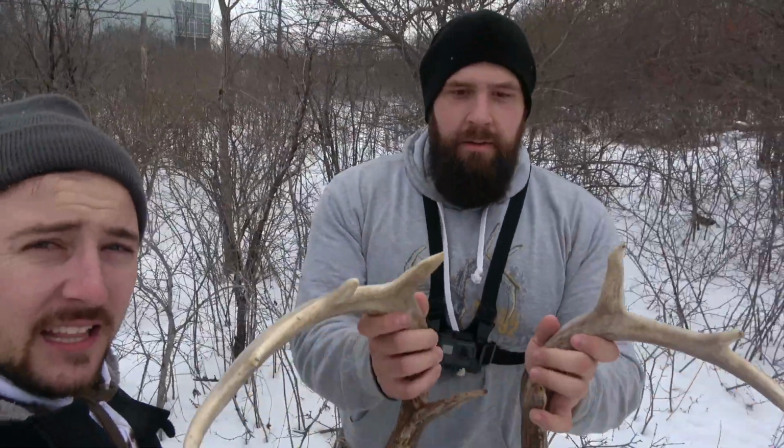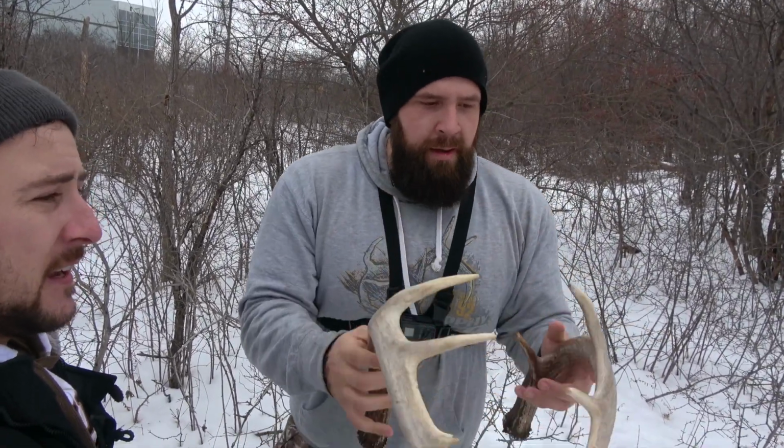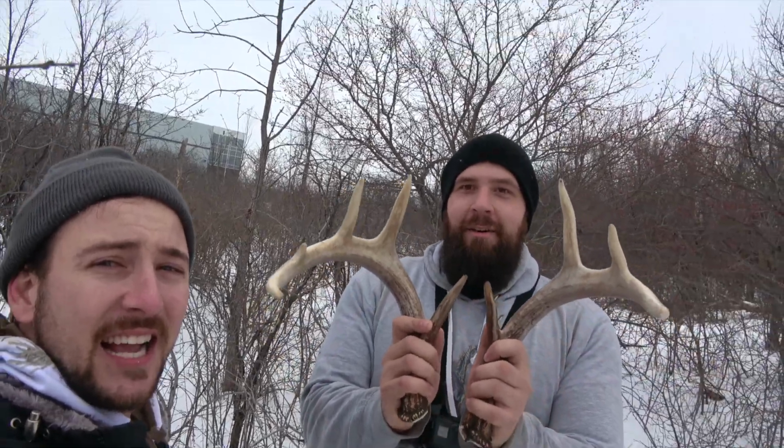Look at that buck. Oh my God. The tips are all a bit nubbed. He was rubbing on something in early spring. The Lord blessed us today, man. Cloudy day, our favorite time to go for sheds. Look at that, guys. We're going to send a pic to Gio and see if he knows this buck.